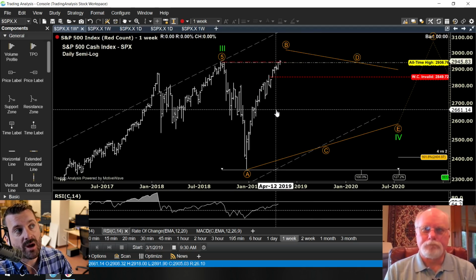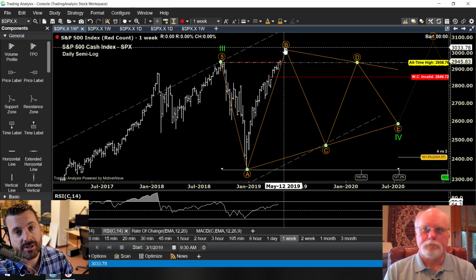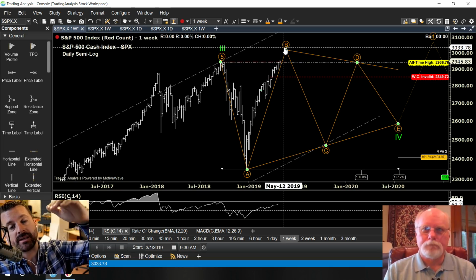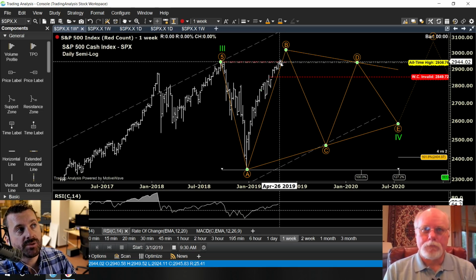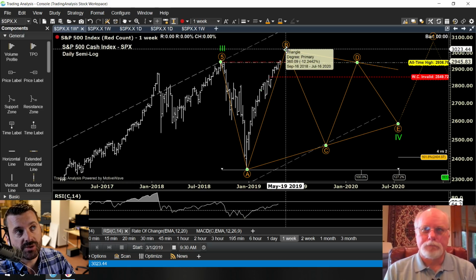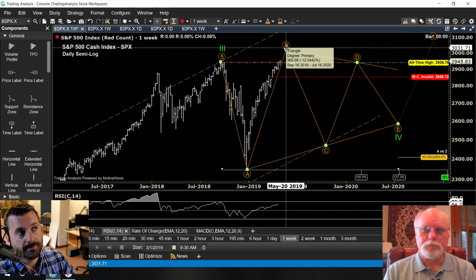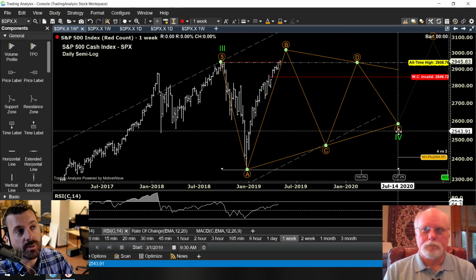My primary count for a while has been this, which is a contracting triangle. And a contracting triangle, guys, is a series of lower highs and higher lows. 5 swings in a triangle labeled A, B, C, D, and E. This count says that we are, in fact, in a B wave that should find resistance slightly higher. From there, we drop down in C, we do D, we do E.